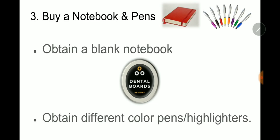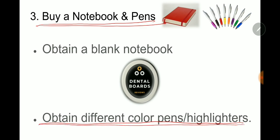Number three, make sure you buy a notebook and pens, okay? So there are people who study without taking notes. You must take notes, okay? And don't just write your notes in black or blue, okay? Make sure you get different colored pencils or highlighters. And this is going to help a lot. So remember, some people are visual learners, but also it's going to make your studying interesting, okay? Because life is not black and white, okay? It's full of colors. So make this studying interesting by making it colorful for yourself, all right?